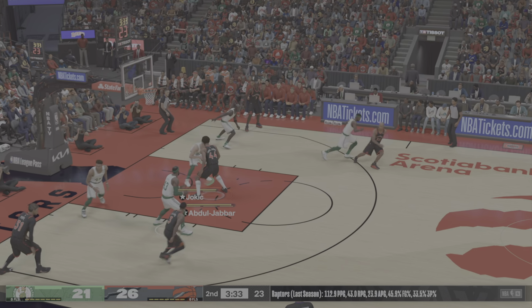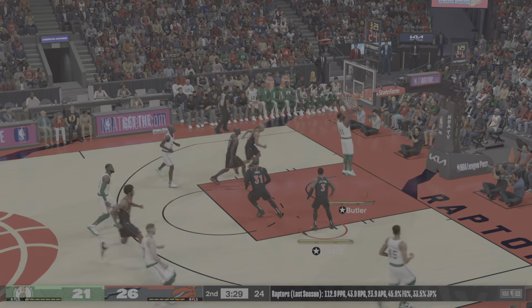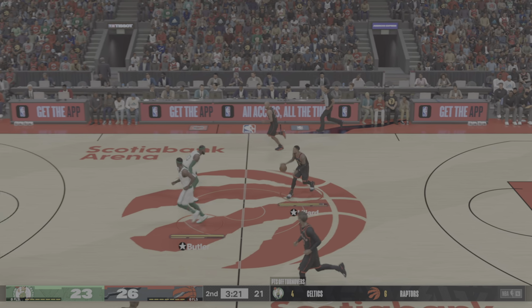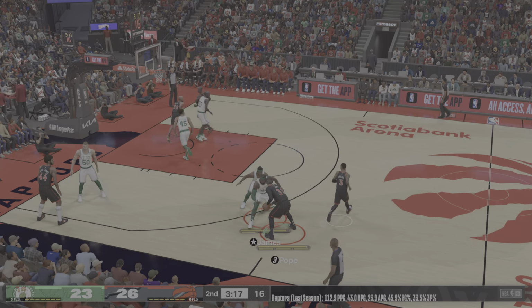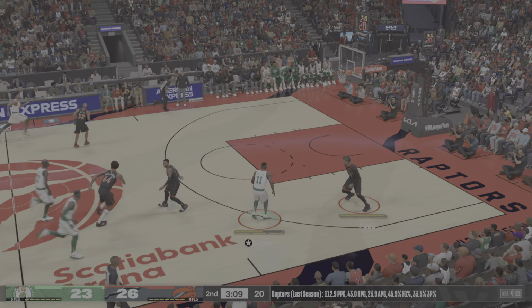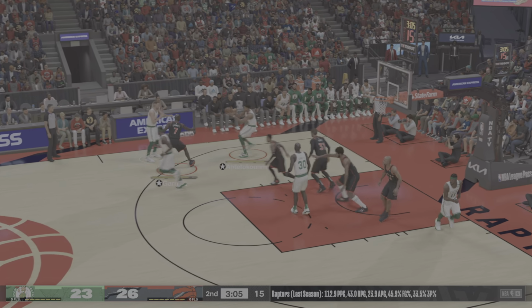Lillard, the pass to Abdul-Jabbar. Here's Butler, and it's Butler with the jam. And I feel like Jokic has 360-degree vision. I mean, no matter where the open man is, he's going to find him. Pope, the pass to Lillard. And again, no good by Toronto. You almost have to assume he's going to knock those down when he is that open.